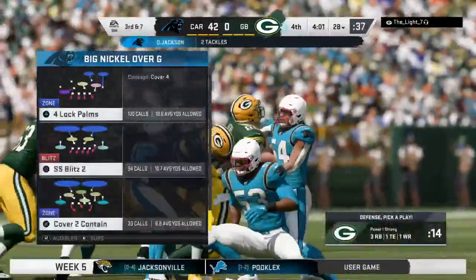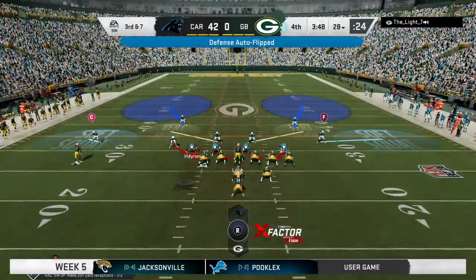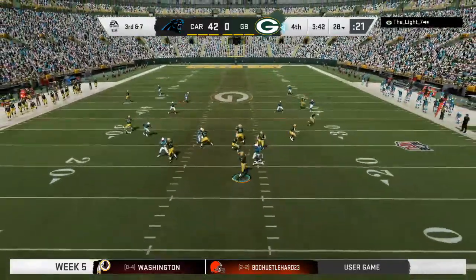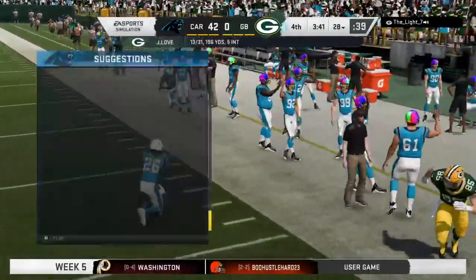This is what happens sometimes when you abandon the running game. It's hard to get back to it because once guys get out of that mentality of firing out and hitting people, hard to get them started again occasionally. Back to throw. Love. And that will be incomplete.